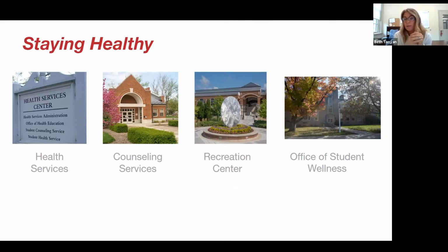Then the Office of Student Wellness is available to all students. So this is your primary go-to for overall holistic wellness. It offers a wealth of resources to make sure that your needs are being met, and it also offers some great educational resources and health promotion while at college.